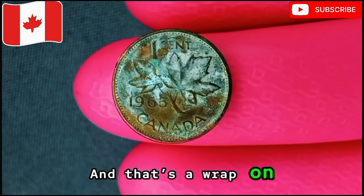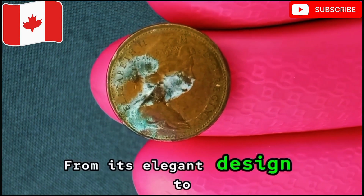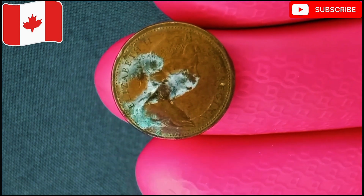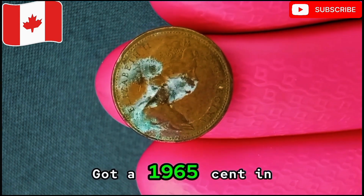And that's a wrap on the 1965 Canadian penny. What a coin, right? From its elegant design to the hunt for rare varieties, it's a fascinating piece of Canadian numismatics.